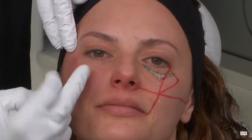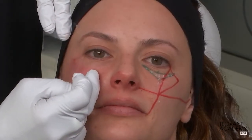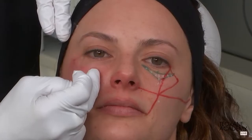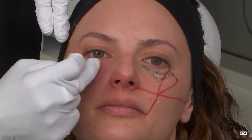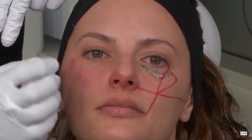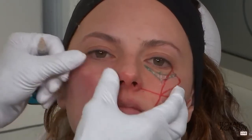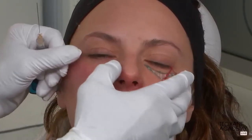So basically, with the other technique it's more like placing supporting boluses in specific points, at the G point and at the apex of the V deformity. Then there are multiple points here that are contouring, orbital contour padding, something like that, and then fine linear threads of minimal quantity of product across the entire surface of the eye.